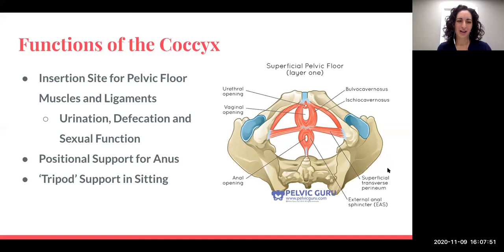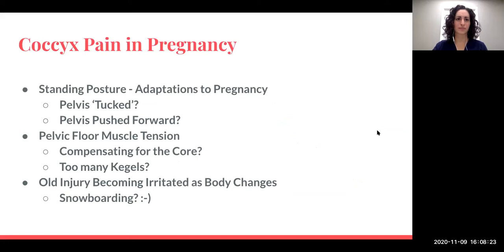Interestingly, the coccyx also provides some positional support for the anal sphincter. So that's actually something I did not really learn much in school either, that the anatomy helps give position and support for the anal sphincter, which is obviously also very important for having voluntary bowel movements and control of our bowel movements. And in sitting, the research talks about how the coccyx forms a bit of a tripod between the sit bones and the coccyx for seated support.